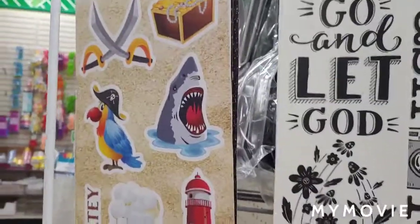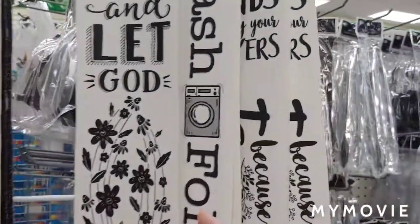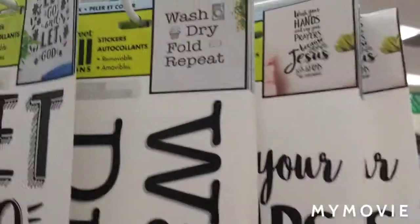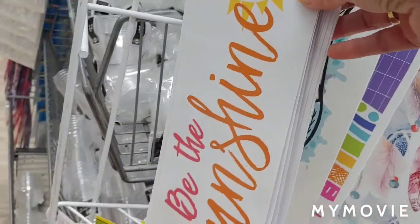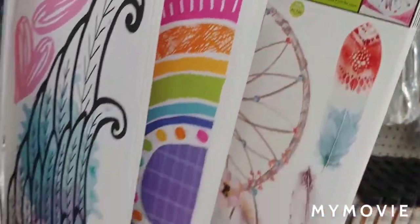Here's some wall decor. This is neat for, what it says, for the laundry. This is a dream catcher one. These are really pretty. We've seen that one before.